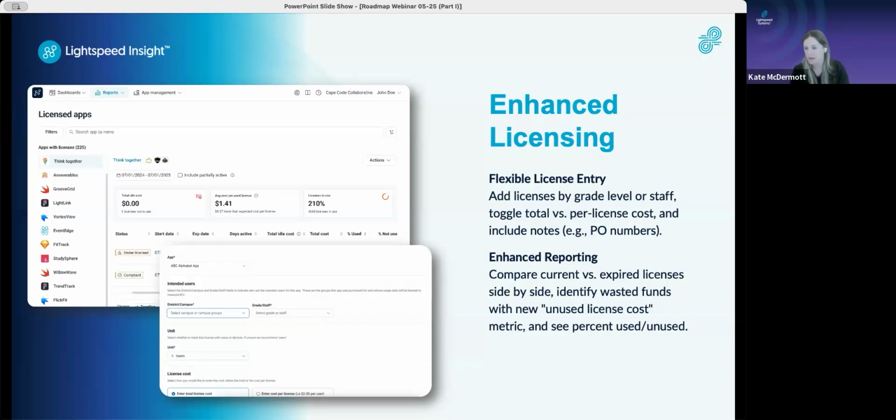And then also just making that faster by suggesting license counts and suggesting pricing and making a lot of that easier for you guys. And then on the reporting side, being able to compare last year to this year more easily. That's really big if you want to see what's going on year over year, especially for 3-year contracts. And then identifying wasted funds more easily.